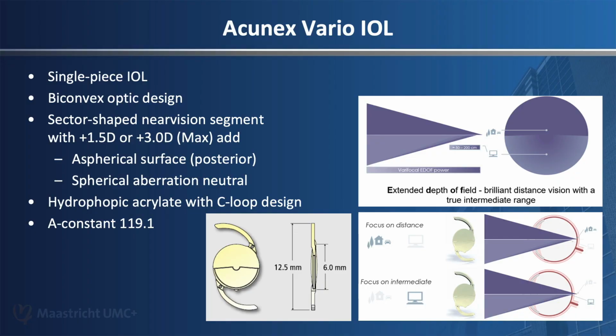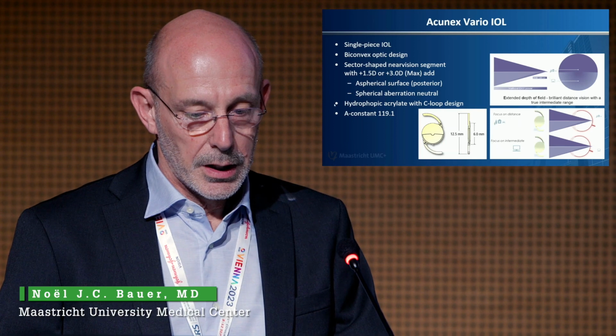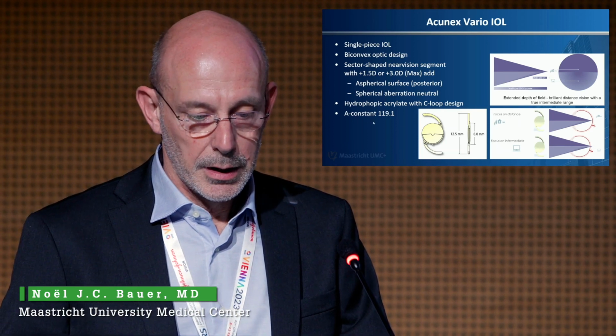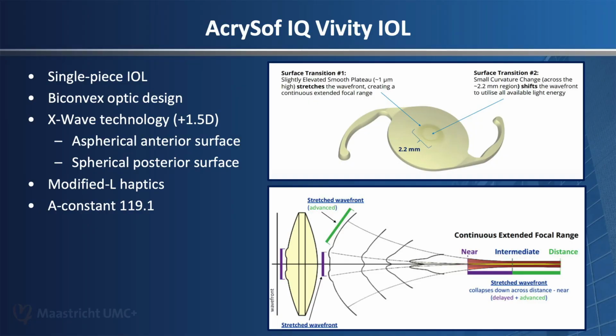The ACUNEX Vario IOL is a single-piece IOL, as you might know. It's a biconvex optical design. You see here a picture, of course, with a sector shape near vision segment with 1.5 diopters and 3 diopters max add. An aspherical posterior surface, and it's spherical aberration neutral. It's made of hydrophobic acrylate with a C-loop design, and the A constant is also written there.